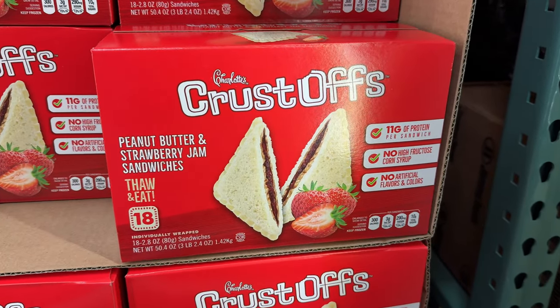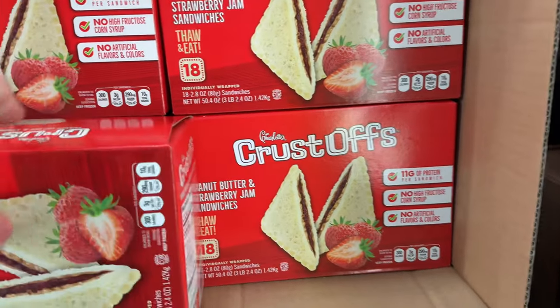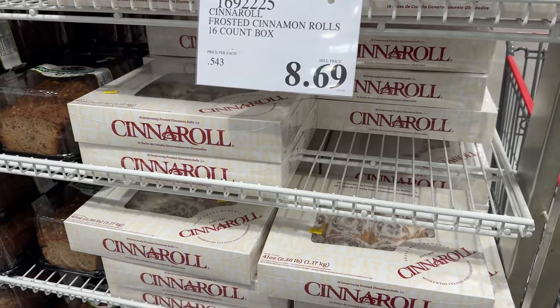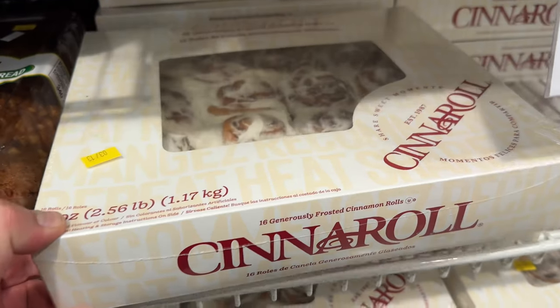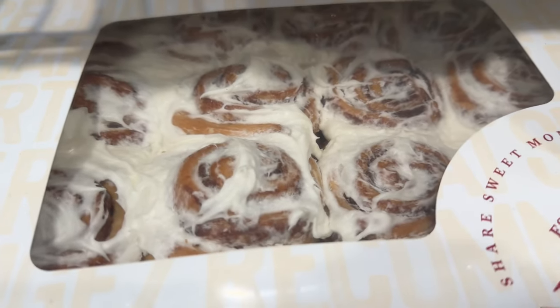For $13, this 18-count box of Charlotte's Crust-Offs are made of peanut butter and strawberry jam sandwiches. 11 grams of protein per sandwich, and these are not made from high fructose corn syrup. At $8.70, what better way to start your day than with a Cinnaroll Frosted Cinnamon Roll? 16 are included.